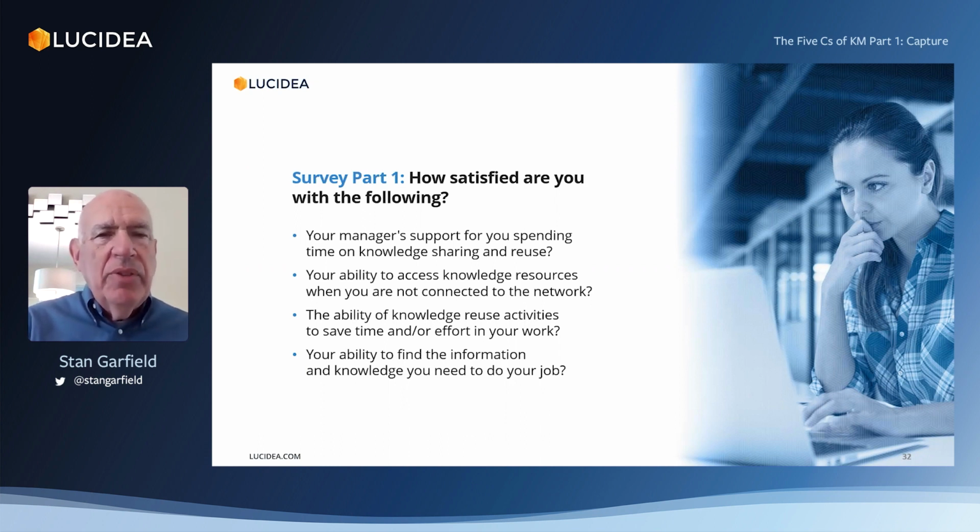So the first part of the survey would ask, how satisfied are you with the following? So we'd ask, how satisfied are you with your manager's support, for you spending time on knowledge sharing and reuse, on your ability to access knowledge resources when you're not connected to the network, on the ability of knowledge reuse activities to save time and effort in your work, on your ability to find the information and knowledge you need to do your job.